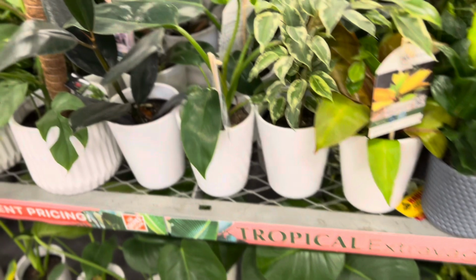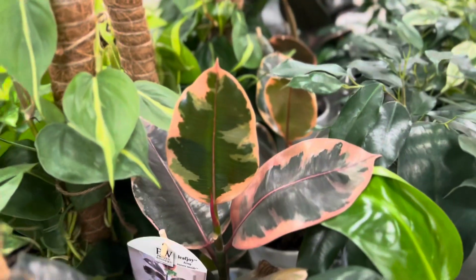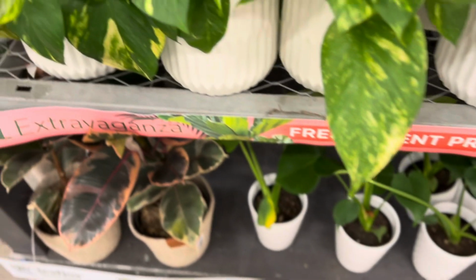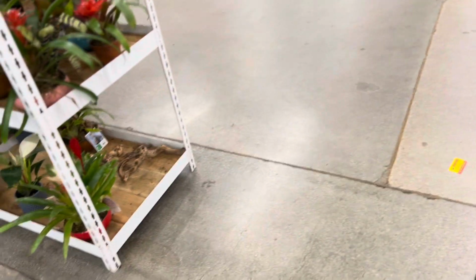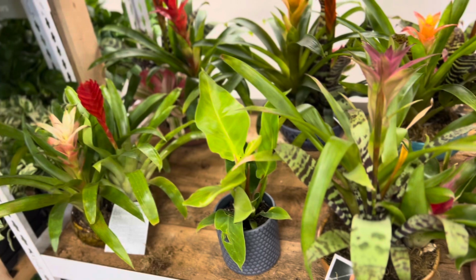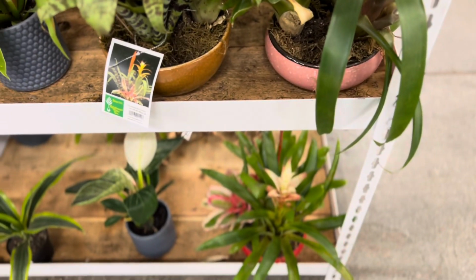These fig trees, that's ficus. Anything ficus except for the rubber tree, they lose their leaves and die on you. The rubber tree is the only fig tree that will hang in there with you. I don't like the tiny leaf, split leaf. And I am a pothos murderer. So I just walk past that. I know it's easy for other people, but I would be buying torture and death for that plant, and I'm not going to do that to that plant. Somebody else can enjoy it.